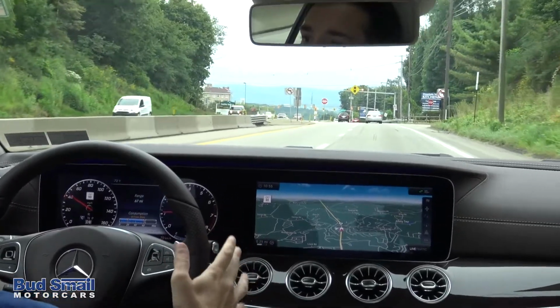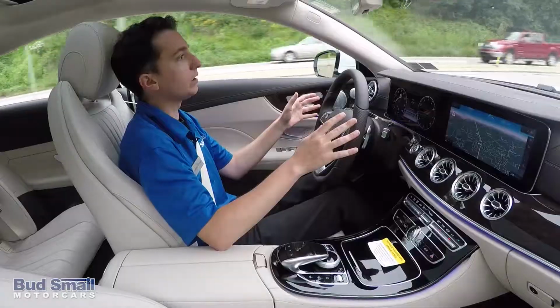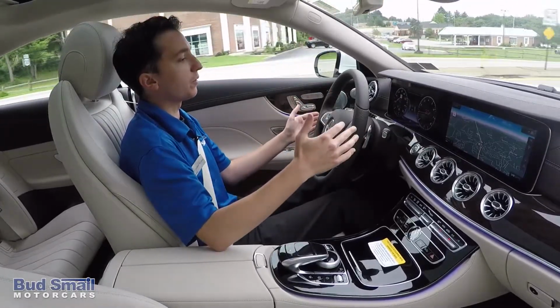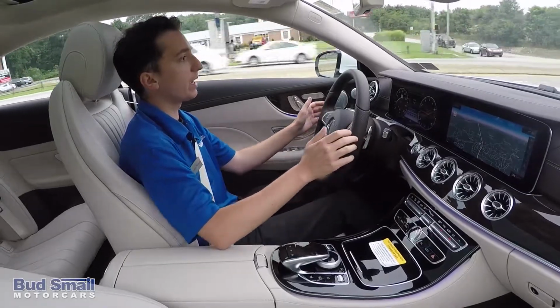Now I'm still staying close to everything. This is a semi-autonomous system. You don't want to just completely fall asleep or step away from doing anything here. But this is doing a lot of the work for me. This is actually helping me steer. See, I actually just came up with a notification saying that I didn't have my hands on the wheel.